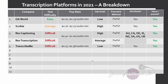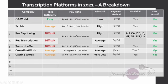The next two platforms I want to talk to you about are Crowdsurf work and casting words. As you can see, I was accepted into both of these platforms. Crowdsurf work, the test difficulty is average. It wasn't that difficult. The pay is between 3 cents and 20 cents per minute, so it's not that high. Job availability, it's average. I've seen quite a few hits, they call them, which are basically just little tasks. Then you get paid a certain amount of money to do the task. The payment method varies. You could get paid through PayPal, through a bank transfer, or this WM Visa card, since they pay you either through mTurk or WorkMarket.